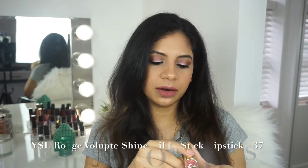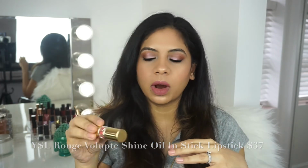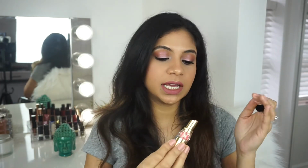The next lip product that I wanted to recommend is for people who don't like the dry feeling on their lips, who want something that makes their lips look plumper and gives that glossy finish. Then this is a lipstick that I would recommend. This is the YSL Rouge Volupte Shine Lipstick. This is like a lipstick and lip gloss in one. This has lip oil infused in it, so it's very moisturizing, and this is a product that I love and I recommend all the time.